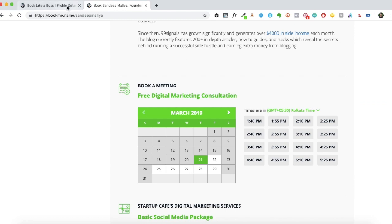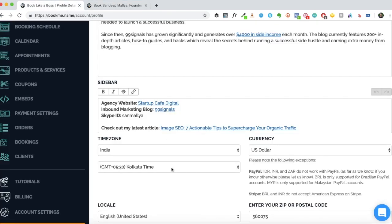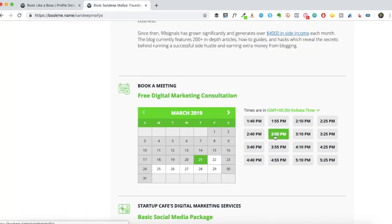So hope this point is clear about time zone. You need not worry too much about what time zone you're selecting here. Just select your time zone, and whatever visitors you get, doesn't matter which country they're visiting you from, the time slots will be shown in their respective time zones.